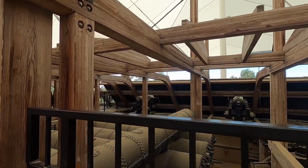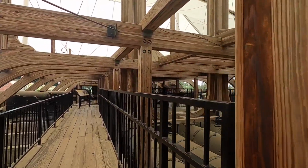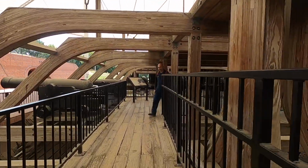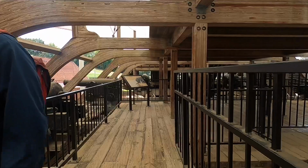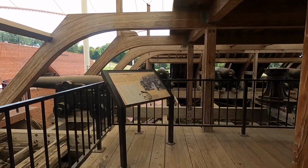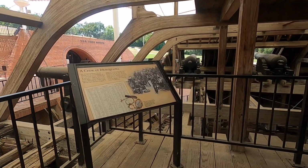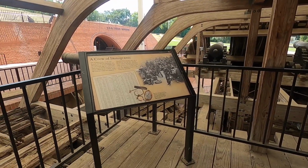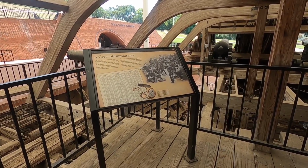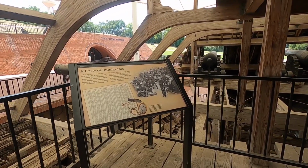There's the cannons. Let's go up to the front. Wow. Talk about being cool here, huh? Here's the crew of immigrants. Oh, I didn't know that. They had French, Danish, Russian, German, Irish, English, Caribbean. They had everybody here on these boats.